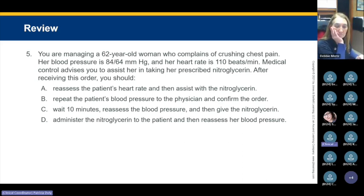You're managing a 62-year-old woman who complains of crushing chest pain. Her BP is 84/64, heart rate's 110. Med control says give her the nitro. After receiving this order, you should what? A, reassess the patient's heart rate and then assist with the nitro. B, repeat the patient's blood pressure to the physician and confirm the order. C, wait 10 minutes, reassess blood pressure and then give nitro. D, administer the nitroglycerin to the patient and then reassess her blood pressure.